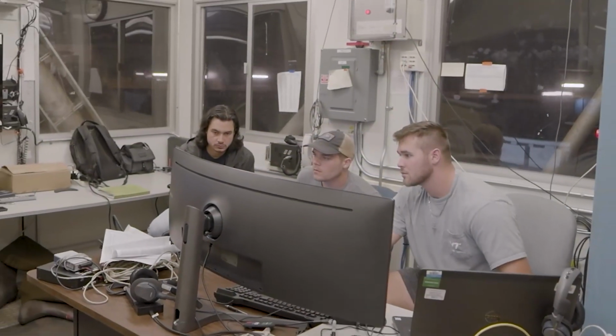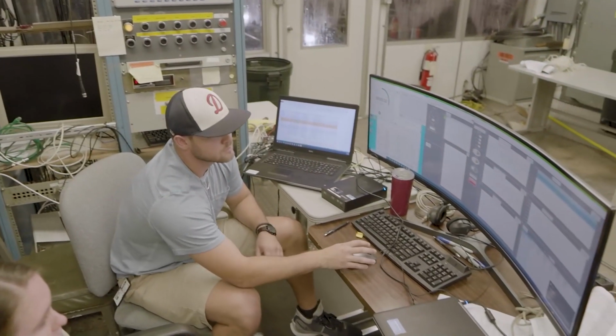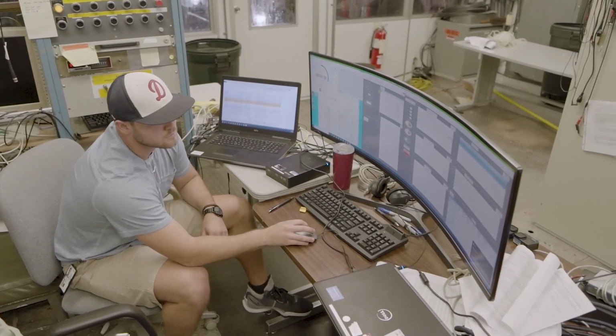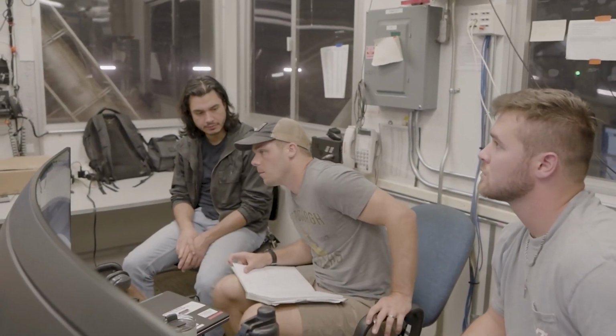The data that we collect is used broadly throughout Carderock, and then even past Carderock. It's going directly to the subtrainers. It's going to the autopilot software on the submarines.